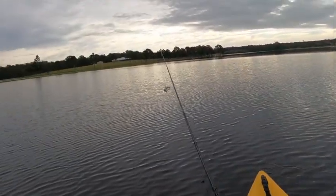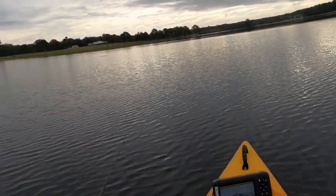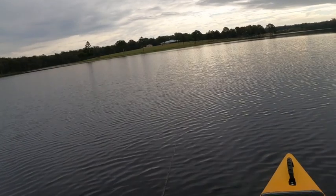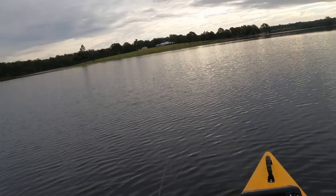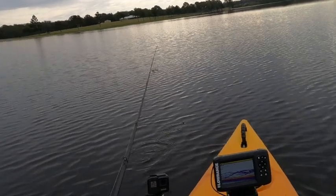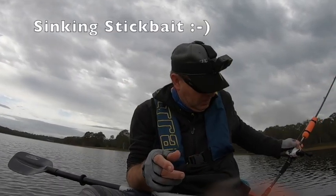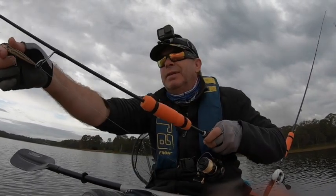Only one more cast and I might try one of those sinking stick baits very quickly just to see. Because I've got plenty of fish on the sounder, so seeing fish isn't an issue. Just the bad juju of losing a fish is the issue. Need a change. Rightio, so just very quickly going to change to that lipless crankbait that I used last time. Not even going to turn the camera off.